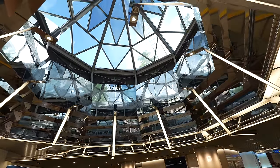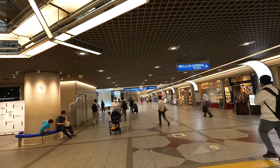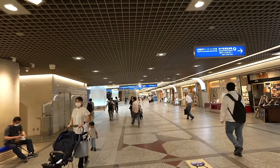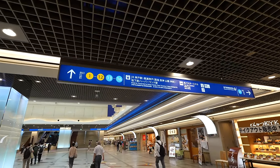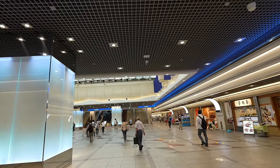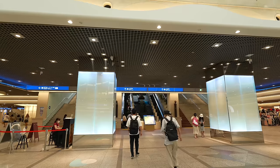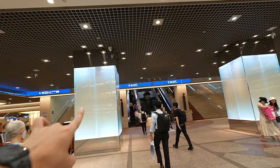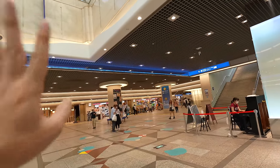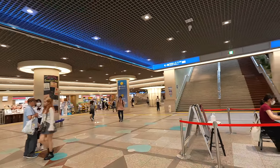Nice. Seems like this underground street goes all the way down to Kobe Station. Really convenient. Even if you have no idea how to go back, there is always a sign. And yeah, seems like that's the way. If you are using the JR station, that's JR Kobe Station, and the Hankyu or Hanshin line, you still have to go straight.